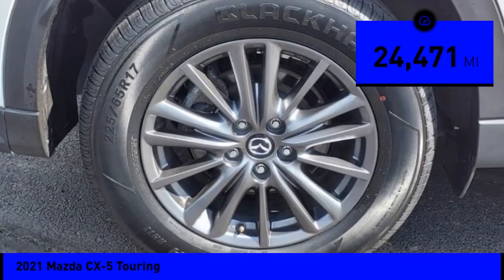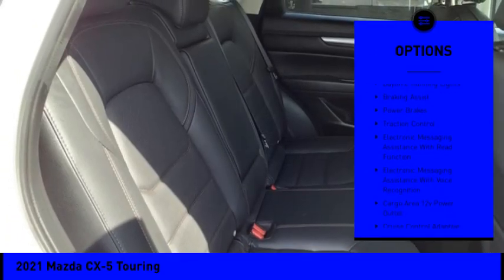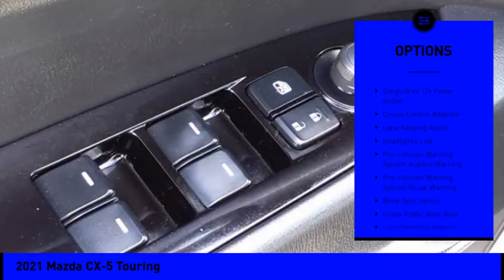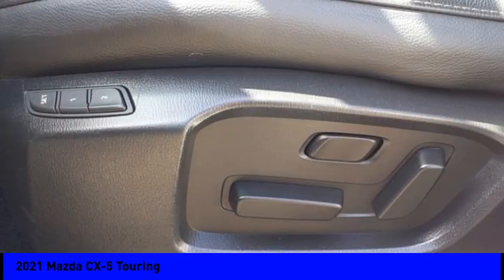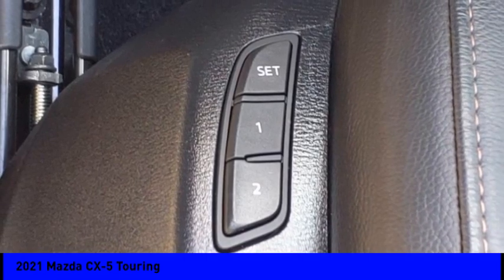Here are some of this vehicle's great options. Power windows with safety reverse, emergency braking preparation, stability control, daytime running lights, braking assist, power brakes, traction control, electronic messaging assistance with read function, electronic messaging assistance with voice recognition, cargo area 12-volt power outlet.